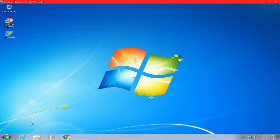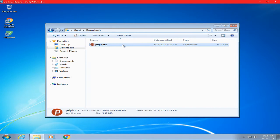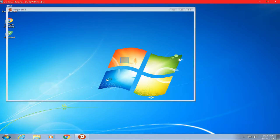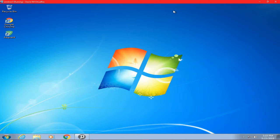Let's see. Do I have that VPN on here? I think I downloaded the VPN. Here it is. Let's go ahead and get this running, and at least this one runs. It doesn't run on Windows Vista, but it runs on this one, which is weird. I can't do a speed test because it shows severe latency errors. Windows 7 wouldn't be a bad backup operating system, however.